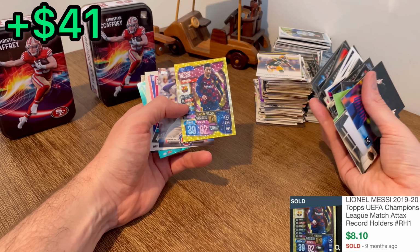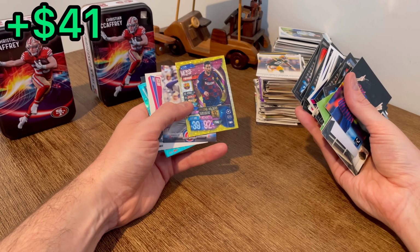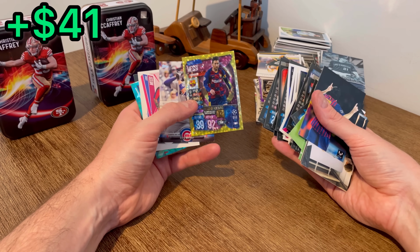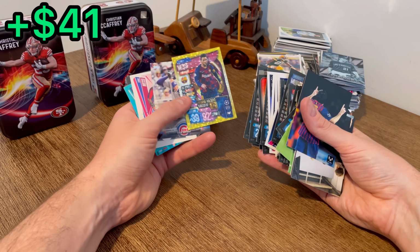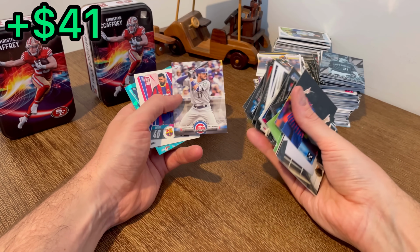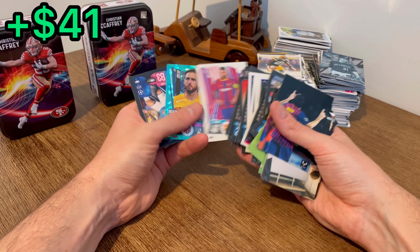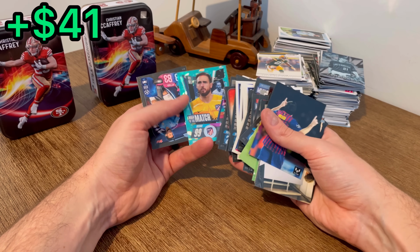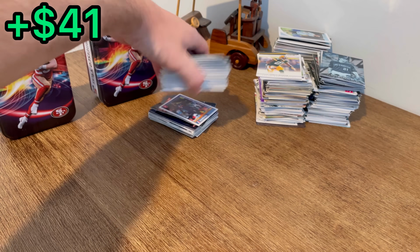Oh, let's go. Lionel Messi on the gold foil. I don't know what kind of foil they call this for this set, but it kind of looks like the icy foil, but really cool. Hit there. Another Messi, let's go. Jan Oblak, man of the match. And then David Silva.